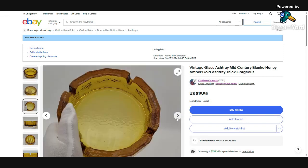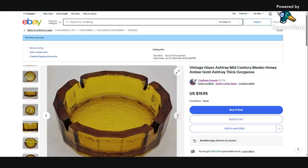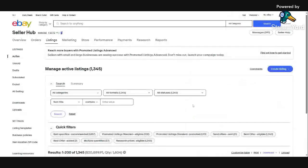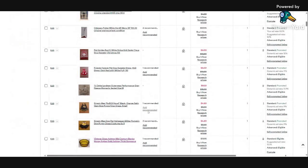picked up this vintage glass ashtray, really heavy duty, just a nice piece from the 60s or 70s. I thought it was cool. And I was happy to see that they actually do sell. And, let's see, what else do we sell here?